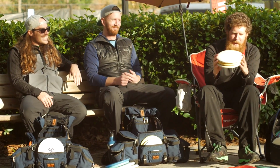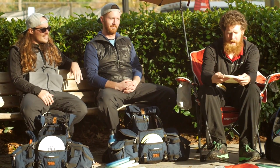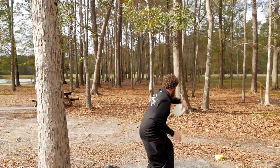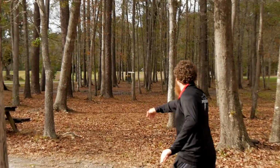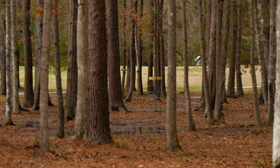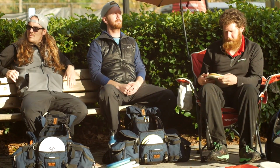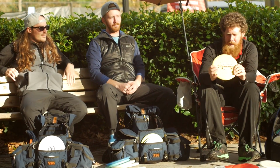Next, I have three 300 PA3s. The first one is a white one. I got it off of Bo Mayberry. It's pretty understable for a PA3. Most of the time they've got some hyzer. This one does not. If I throw it, it's going to go straight and probably turn a little to the left.